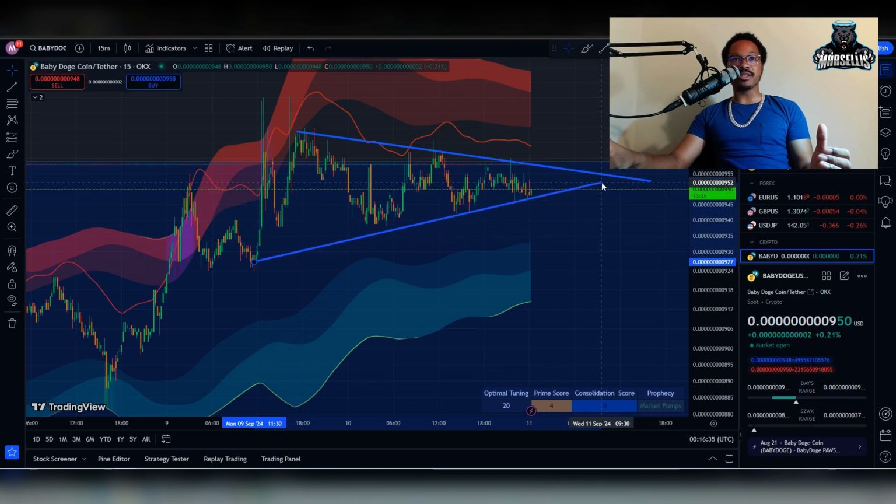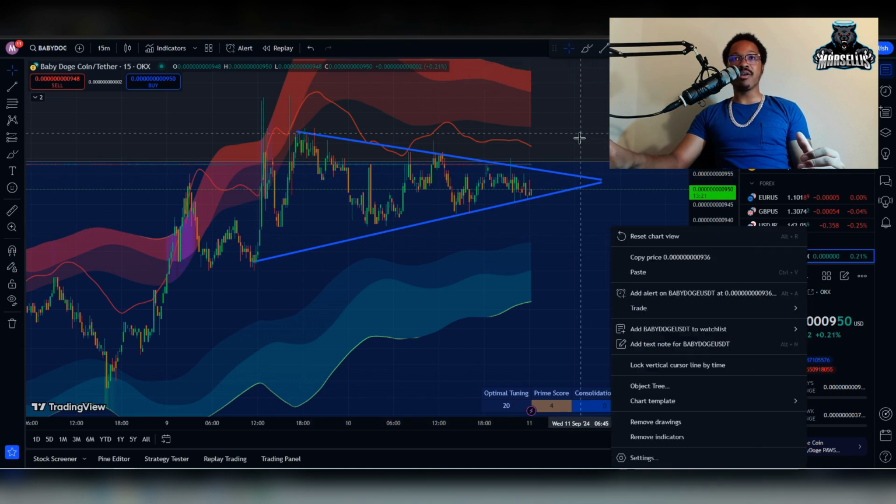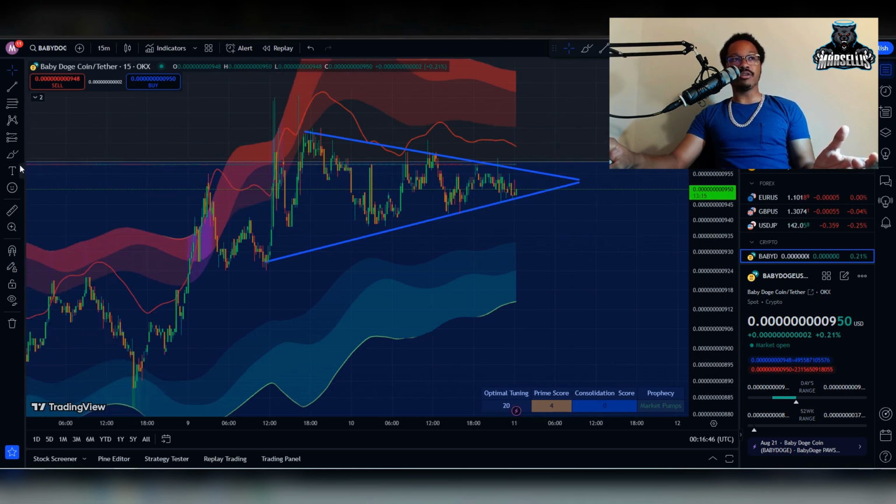We'll just have to wait and see. But right now, it's looking like it could break out on the upside. All right. But it could also get rejected. So we got to wait for that. It's kind of hard to tell because we're right below our Fibonacci. We couldn't break past it this time. We're getting higher lows right now.